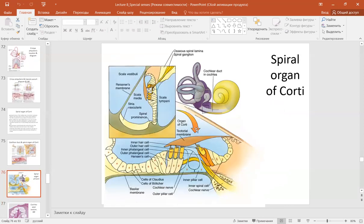Here is another high magnification of the spiral organ of Corti with its location within the scala media, with the tectorial membrane covering the spiral organ of Corti, with the outer hair cells, with the outer phalangeal cells, outer pillar cells, outer Hensen cells. These are supporting cells which are having an abundance of names. Cells of Claudius, cells of Boettcher, heads of Hensen, and cells of Deiters. It's all outer supporting cells of the spiral organ of Corti.